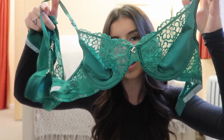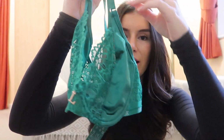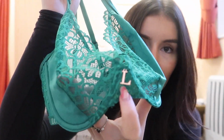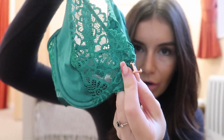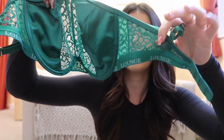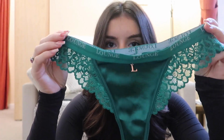But yeah, this is a sustainable silk balcony set. I have some of the normal standard silk balcony sets from Lounge. The differences that I've noticed with the sustainable ones is they've popped a little cute L charm on the front there, which is kind of like a rosy gold colour, but not super rose gold. It's like a yellowy rose gold kind of colour. It's not yellow and it's not completely rose either. Floral panel there, and then the silk panel here, and then it's sheer around the sides, straps on the back, adjustable straps as is pretty standard with most bras from Lounge. And in terms of the bottoms, again they're very similar to the standard silk balcony sets, other than the fact that they have a little L on the front there.